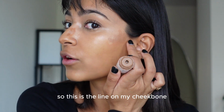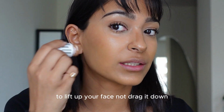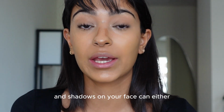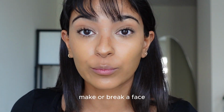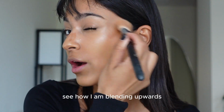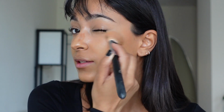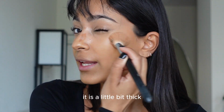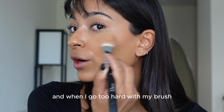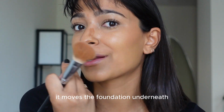So I don't really put a lot, and I don't go down. So this is the line on my cheekbone. I always go above because this is how you want to blend products, right? To lift up your face, not drag it down. And shadows on your face can either make or break a face. I'm just gonna take this dirty brush and see how I am blending upwards. And I'm trying to be super careful because this milk stick is a little bit thick. And when I go too hard with my brush and blend super hard, it moves the foundation underneath.